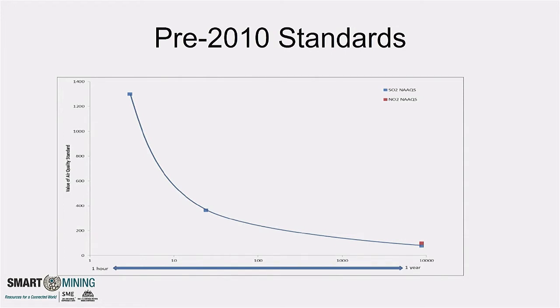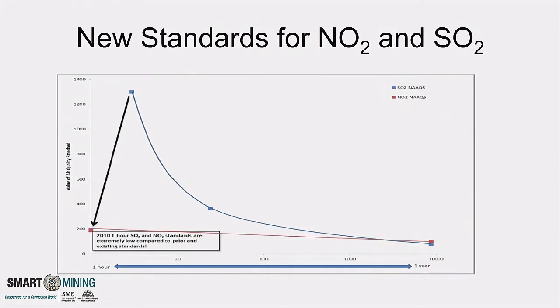The pre-2010 standards then involved for SO₂, you can see the line really had a very relatively low concentration at the annual standard, and then there was a 24-hour and a 3-hour standard for SO₂, and there was only a 1-hour standard for NO₂. Well, that changed as part of these new standards, and we ended up with a very much lower, really, I would think, 1-hour standard compared to the others. The 3-hour and 24-hour standards for SO₂, and annual, are no longer enforceable at the federal level. So we're really looking at this 3-hour standard only as a secondary issue, and then the 1-hour standards then become the big compliance issue for any new source.